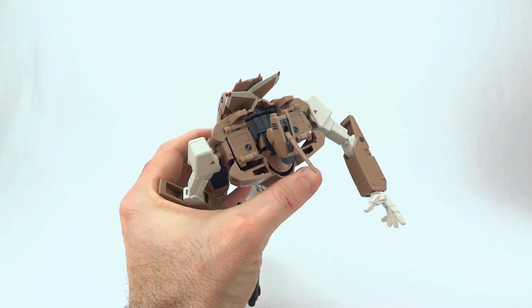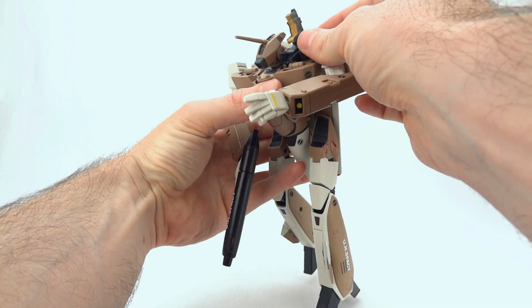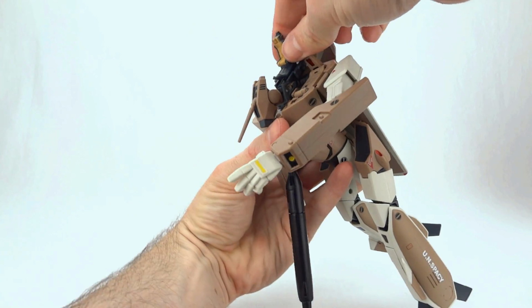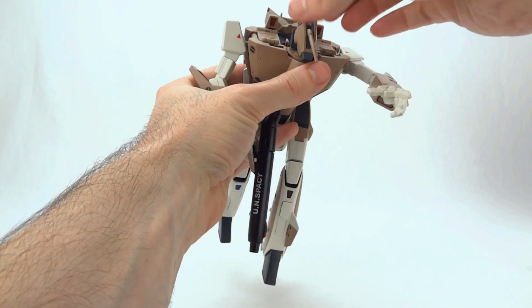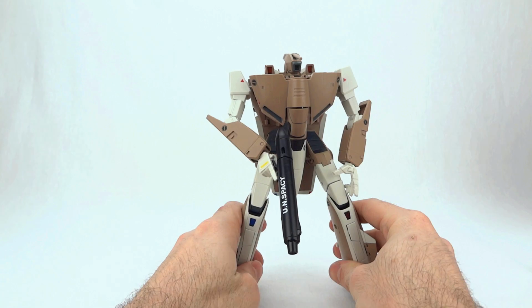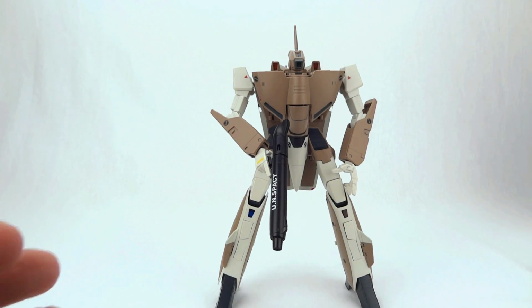There's a neck cavity filler. You could pop that out and instead put on this seat and then put the pilot in the seat, and it makes him look like, you know, he's coming up out of the head region like we saw in the one episode of SDF Macross. So those are your option parts. Take them or leave them. You do not get them with the TV toys.